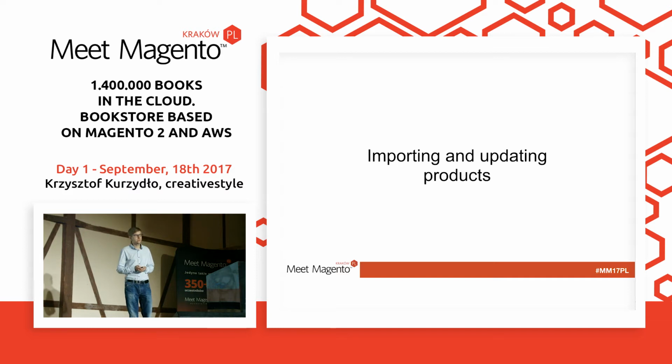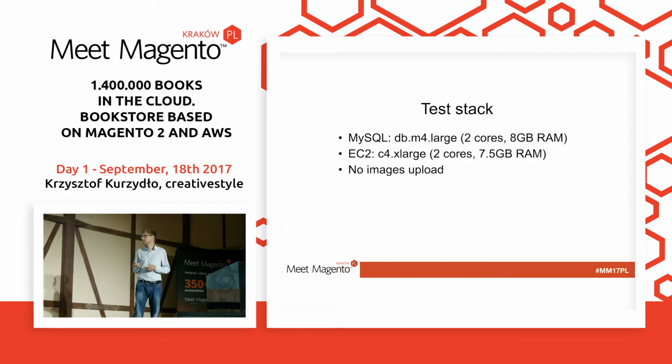So the first challenge that we had was importing and updating products. And we decided to do some benchmarks on Magento. We created this kind of test stack. So we had a database server with 8 GB of RAM and 2 cores, and a web node that handles the import itself, also with 2 cores and almost 8 GB of RAM. And we didn't include any image upload during the import for this benchmark because it was not relevant and we couldn't even upload the images itself during the import.